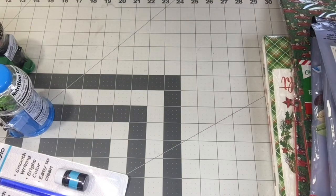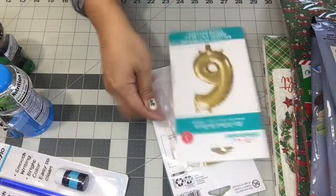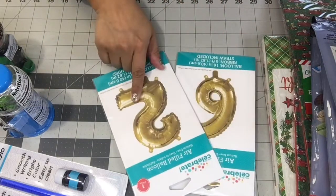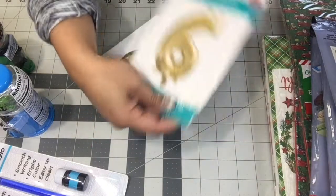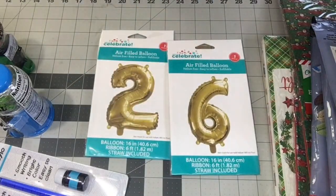The next thing I got, those were all from Dollar Tree. Now I have Walmart. I just grabbed a few balloon inflatables, the numbers. And this is for my daughter's birthday.